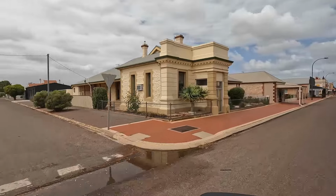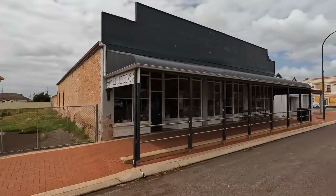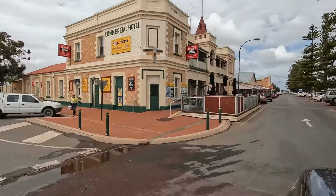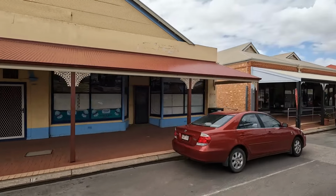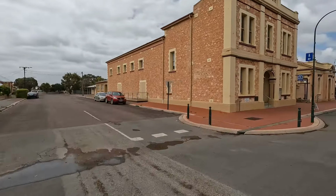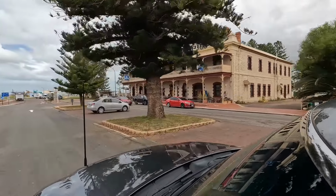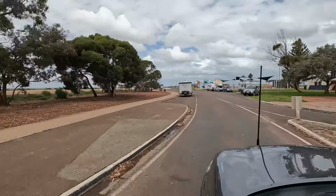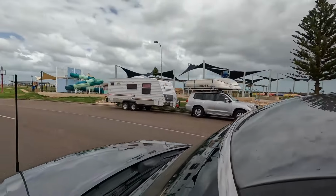Just to show some of the beautiful buildings that are around here. Commercial Hotel. I think the IGA is the newest building. I love the hotel, the Franklin Hotel, Harbour Hotel, sorry. Awesome. Looks absolutely awesome. It is stunning. When we come out further, another caravan park is just back there. Splash park here.